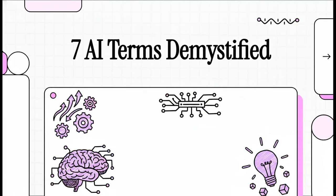Welcome to this explainer. Look, we all know artificial intelligence is literally everywhere right now. And honestly, it's evolving so fast that it is genuinely hard to keep up, even for those of us who live and breathe this tech every single day. So today, we're cutting through all the noise. We are going to demystify 7 absolutely crucial terms that make up the evolutionary building blocks of modern AI.